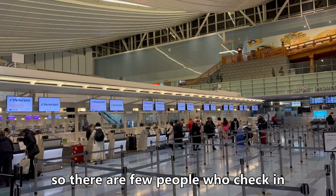Hi everyone, this time we are taking Finnair from Japan Tokyo Haneda Airport to Helsinki Finavia Airport. When you arrive at Haneda Airport departures, followed by the subway, you can find currency exchange in the convenience store.